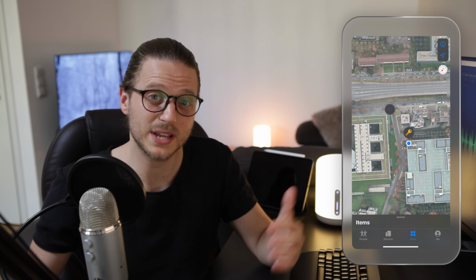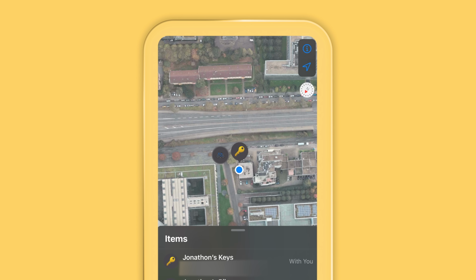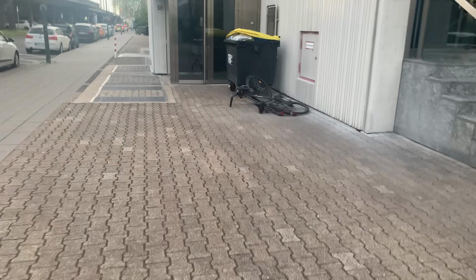Important note, I didn't have my precision finding compatible iPhone yet. Once I'd arrived to where the pin was, I couldn't see my bike yet. But when I checked the Find My app, I could see my iPhone had made a connection to the AirTag. It was close by. And sure enough, I looked to my right and I could see my bike. No way. Bam. They ditched the bike and I found it. That's insane.